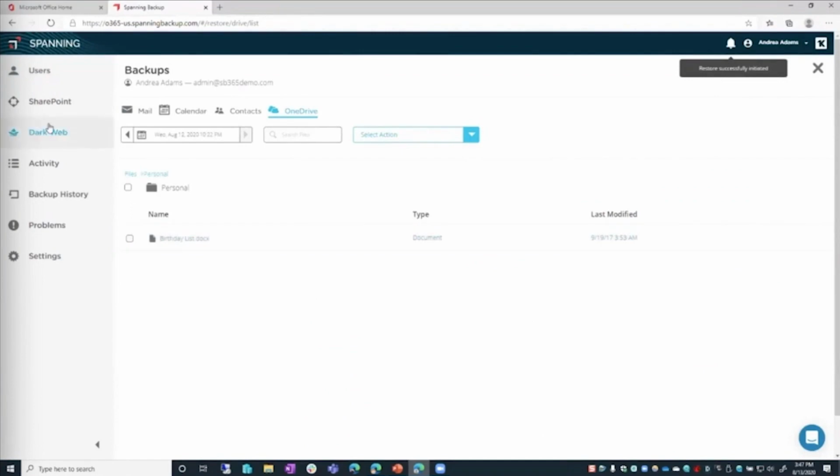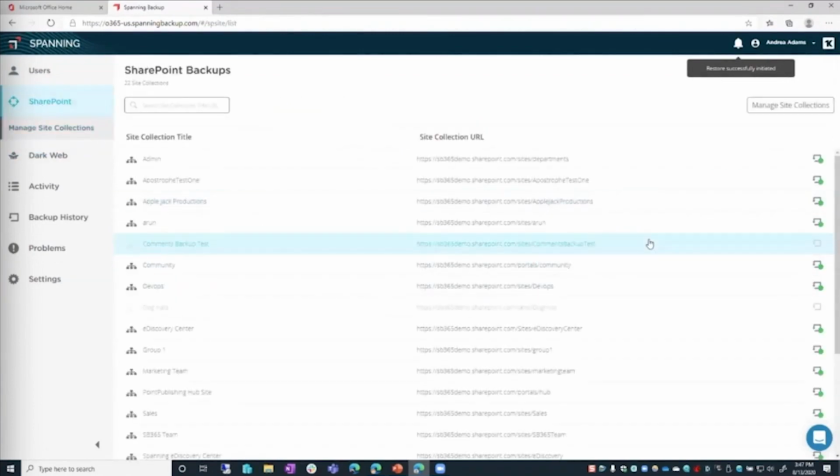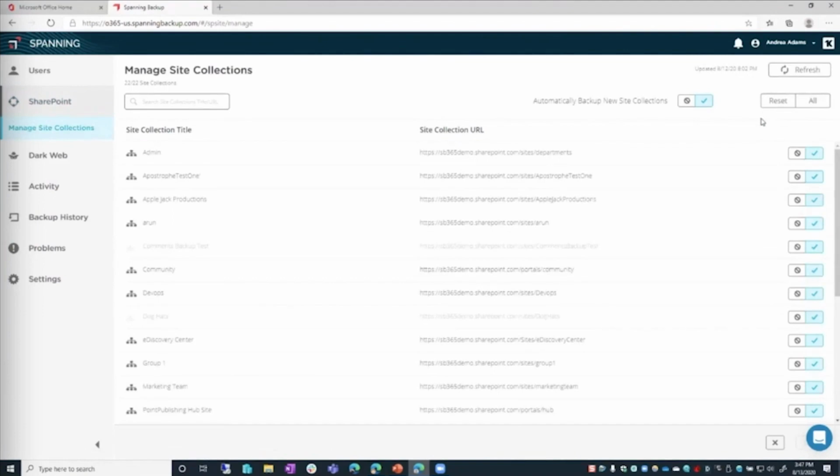While that restore is happening, I want to draw your attention to the fact that we do back up SharePoint. In fact, we do granular backups of SharePoint site collections. If you have site collections you either don't want to back up, or you want to stop backing up because of some contractual obligation you may have, we provide you with that level of control. Of course, most customers are going to want to back up all of their site collections and automatically back up new site collections. That's as simple as checking this box, and then you're done. Your SharePoint environment is completely backed up.